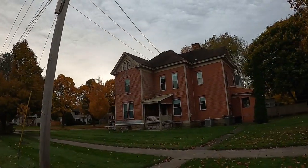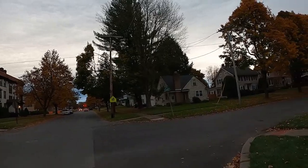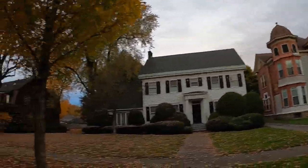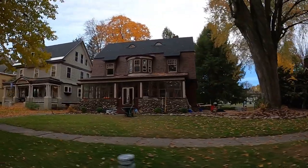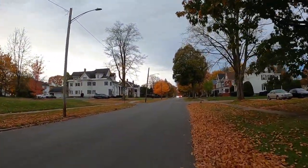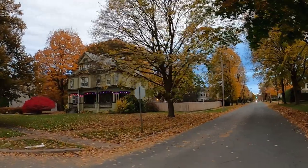Big houses. This house they've been working on for quite some time. I think it'll look really nice when they're done remodeling it. It's been an eyesore for a long time. Back on North George Street. But they are doing a nice job fixing it up. I hope they get the exterior done before the winter hits. Looks like an Adirondack house, you know, like a great camp. Big stone house. Going up again. Back on North George Street after a brief recess.